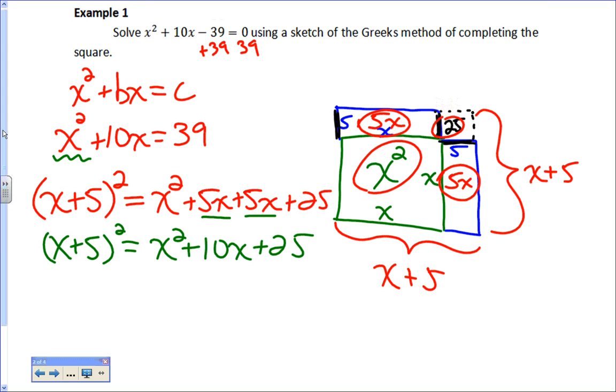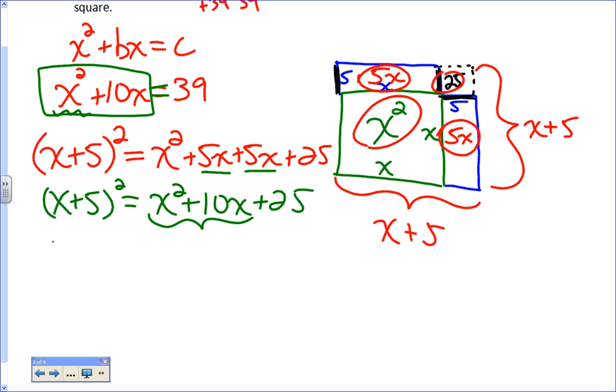Here's where the 39 comes back in, okay? Do you agree that if I had x squared plus 10x somewhere, that it is equivalent to 39? Down here in my green row, do you see x squared plus 10x written anywhere? Where do you see it? Right here, right? Guess what I get to do if I so choose? I get to replace that with what it is equal to. What is it equal to? 39. Oh, well, let's do that.